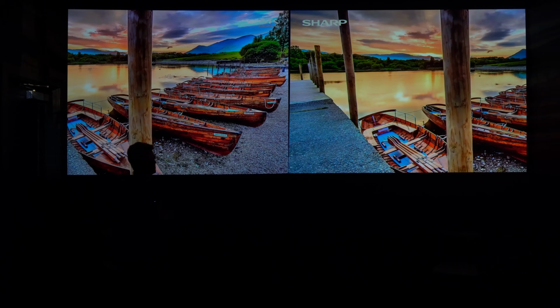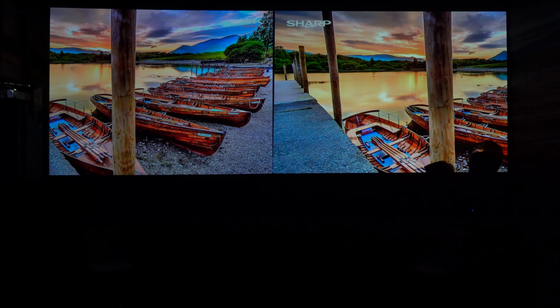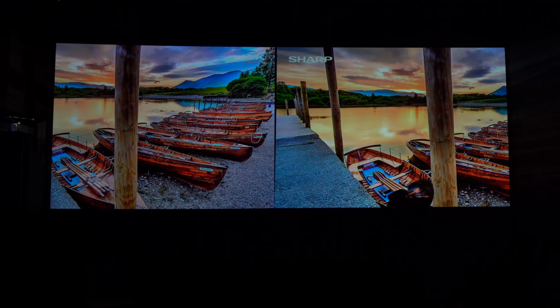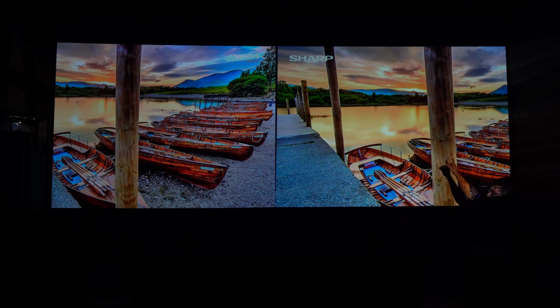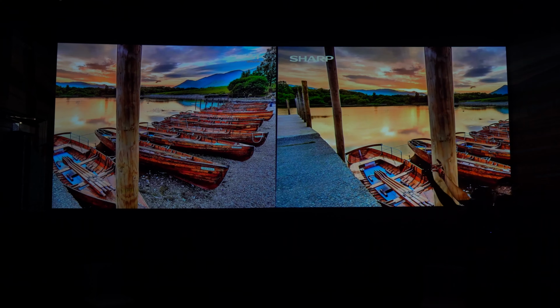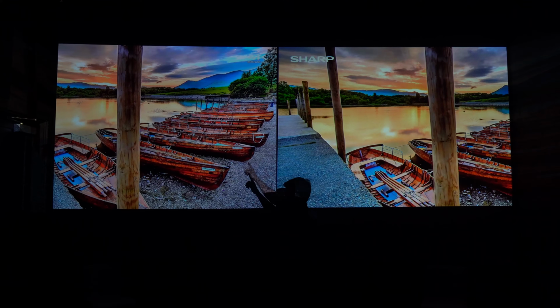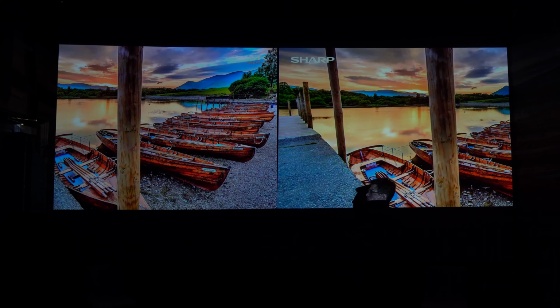All right, my friends, we have two projectors here. These are Titans, both $10,000 units, $9,999 and $9,998 respectively. We have the JVC NZ7 over here on the right side. It's also known as the RS2100. It is a laser projector. On the left-hand side over here, we have the Sony 715ES. Both projectors are absolutely phenomenal, but there's a few key differences between them.